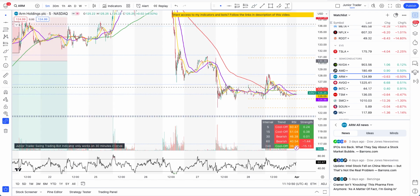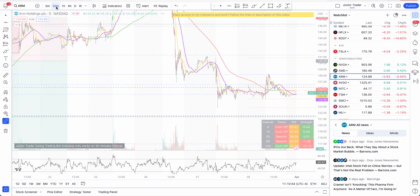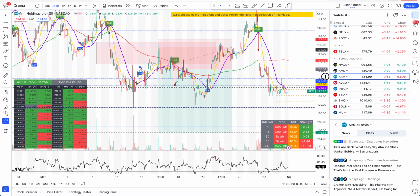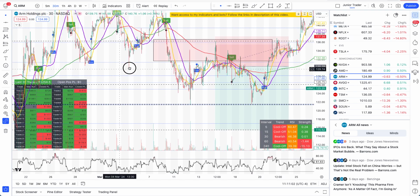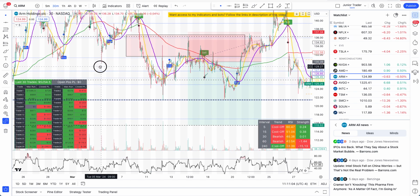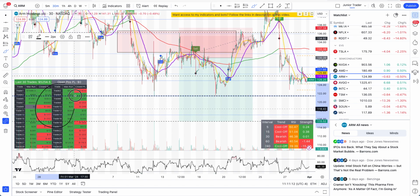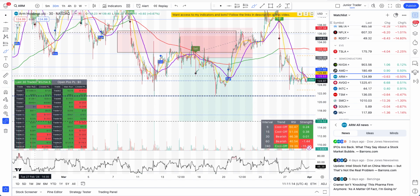Oh, well, guys, there's more. While we are here, I also want to show you my swing bot on ARM. Not bad, eh? On the left-hand side, you can see the performance of the bot, and this has been over the last 30 trades and been good profitable, you know. It's been good profitable for the last 30 trades, and here's your total.